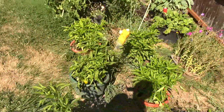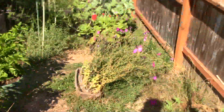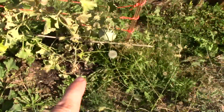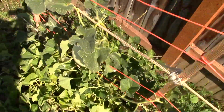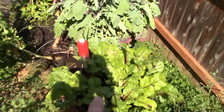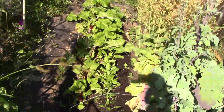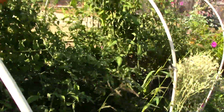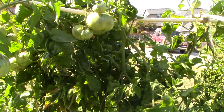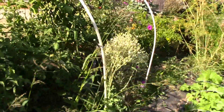Peppers coming to an end. No longer really putting out much anymore. Other melons, they're kind of coming to an end. Some of them got powdery mildew. More beets, because I like beets. Also more beets and some spinach as well. And then tomatoes that I probably got, I think, 5 flushes of tomatoes off of them. Maybe I might get more.